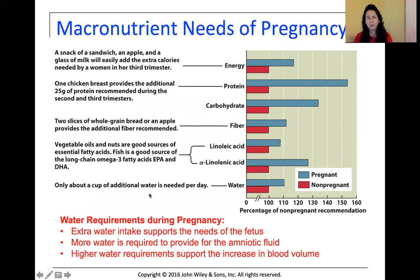Right, so macronutrients, meaning, again, we're talking about carbs, protein, and fat. What mom needs during pregnancy, I want you to look at this, because she's going to need to be eating well, right, to be getting all those macronutrients. In addition, she needs a lot of water.